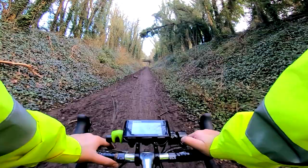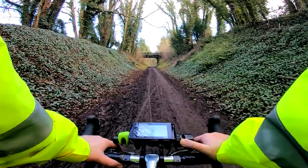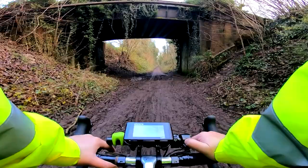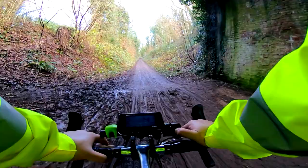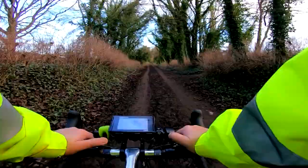We are in a very deep, like a little valley here, with the trees coming around to each side. Looks a bit weird, a bit scary, a bit creepy actually. There's a pipe and there's a bridge we're going under. Whoa! Through it, come on, yeah. I'll keep going.